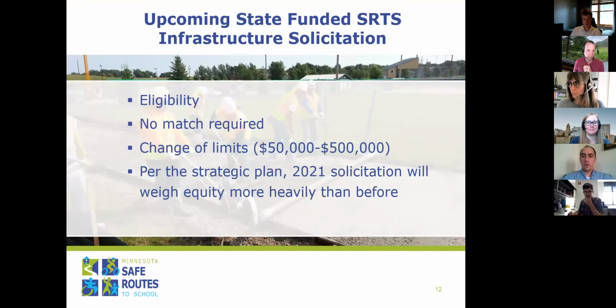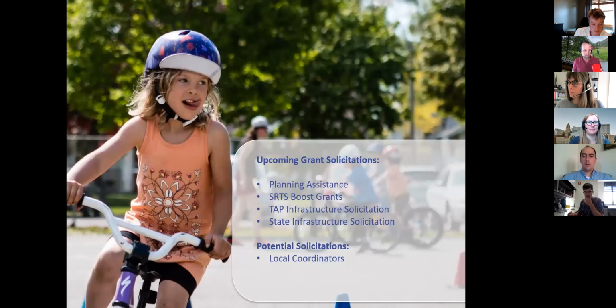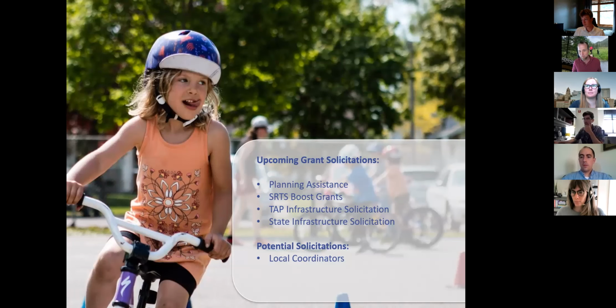Got a question here. Does TAP equal regional solicitation through the Met Council? Well, it can, but the Met Council only does that solicitation every 2 years. So they did it in 2020, and I believe they'll do it again in 2022. So yes and no.